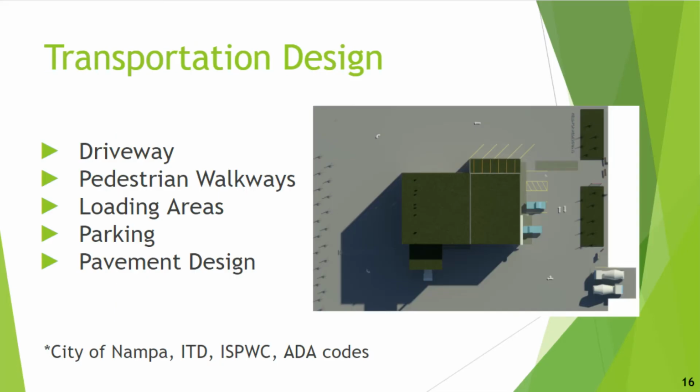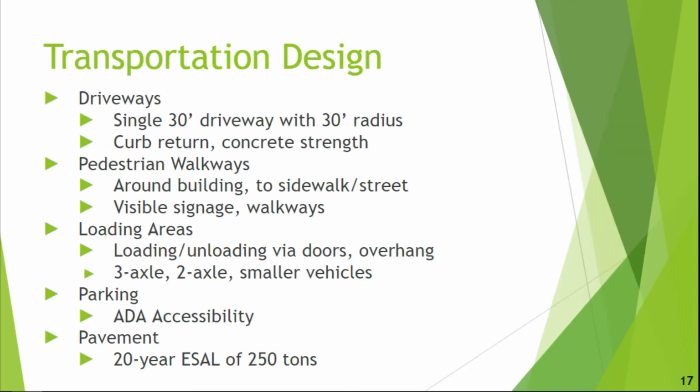Transportation design for this project pertains to the driveway, pedestrian walkways, loading areas, parking and pavement design. Based on the site size and considering the traffic flow this site will generate, SNAPR decided it was suitable to have just one access point, a 30-foot driveway that will accommodate all vehicle types entering and exiting the site. This driveway will have a concrete strength of 3500 PSI. It will be a curb-and-gutter type with a maximum slope of 2% at grade breaks.